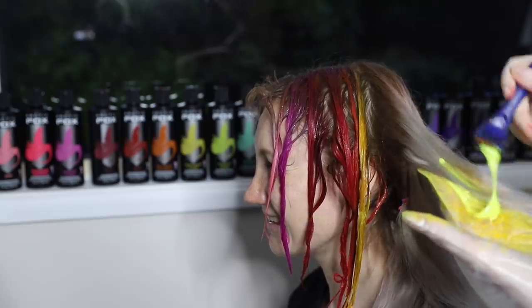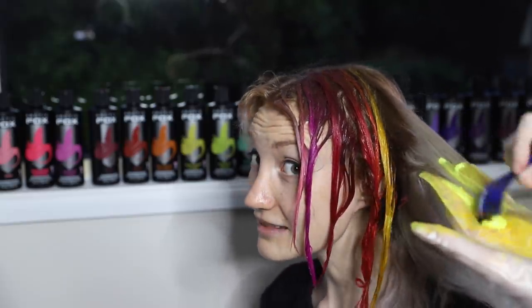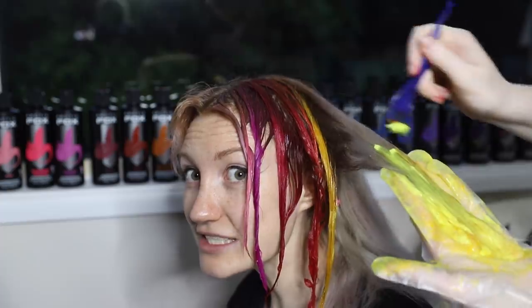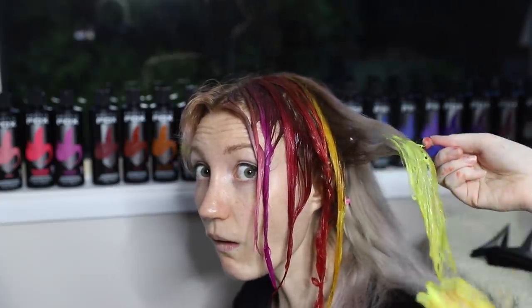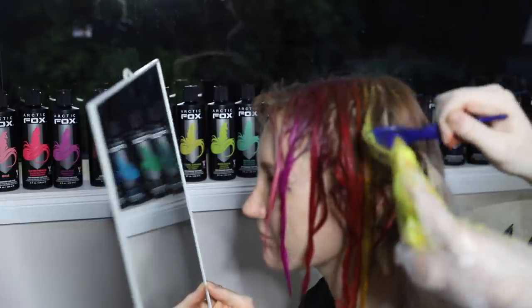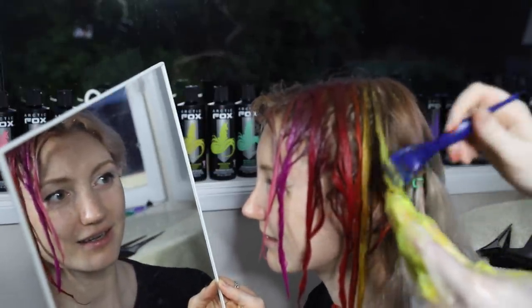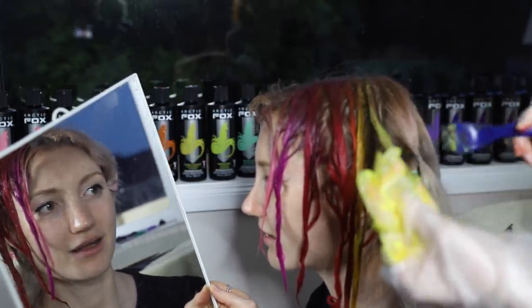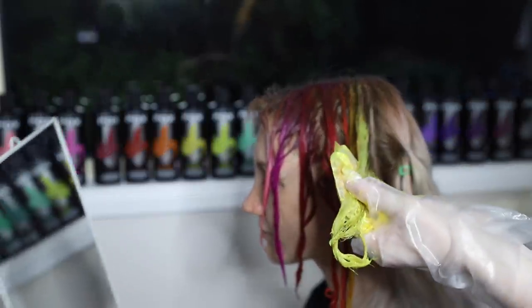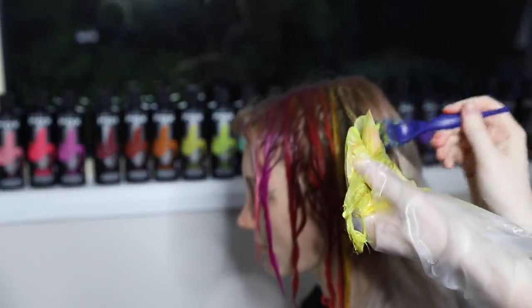Ooh, this is a highlighter color. Oh, highlighter. No. This is just a highlighter. Like big highlighter? Yeah. Oh, dear. It is so fluorescent. It's so cool. Wow. That's a really cool color. It's so bright. Wow. You're very good at this thorough application. I'm trying not to make it look shit. Actually, it might not be horrible.